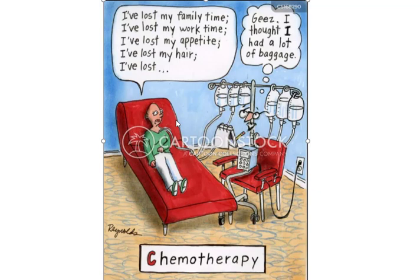But this is a play on the word therapy, where you lay down on the couch and you say, I had this problem with my mother, or I have this problem with my father, or whatever it is that you go into therapy for. And so here is all the different chemotherapy that this girl is taking. And he says, gee, I thought I had a lot of baggage.